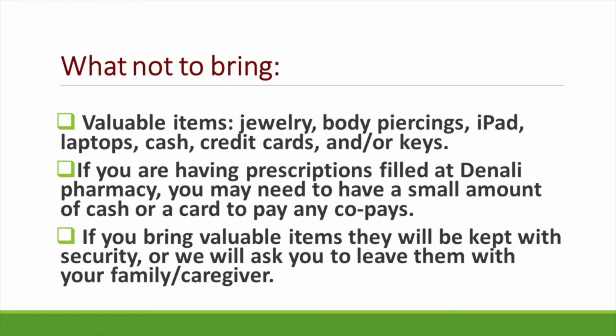If you're having any prescriptions filled here at Denali Pharmacy, you may need to have a small amount of cash for a copay or a credit card to pay for any of these items. And if you do bring any valuables, they will probably be kept with security, or we may ask you to give those to your loved ones to take home for safekeeping. And up next is one of our pre-admission nurses, and her name is Cheryl, and she'll go over a little more information about your day of surgery.